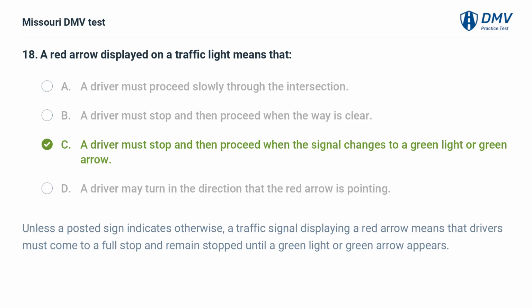C. A driver must stop and then proceed when the signal changes to a green light or green arrow. Unless a posted sign indicates otherwise, a traffic signal displaying a red arrow means that drivers must come to a full stop and remain stopped until a green light or green arrow appears.